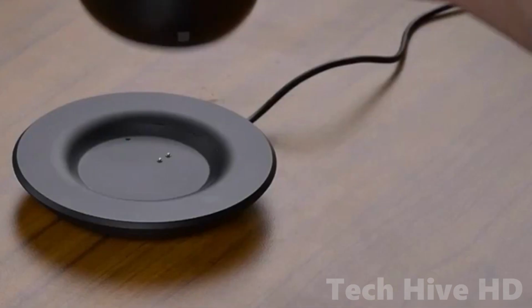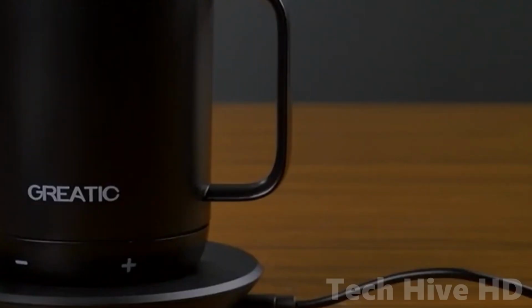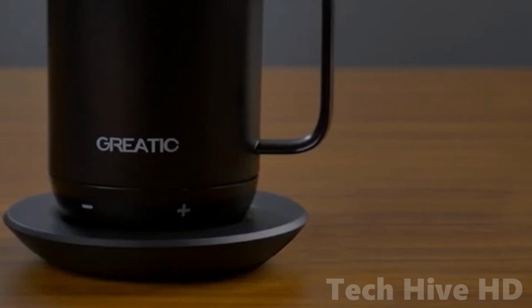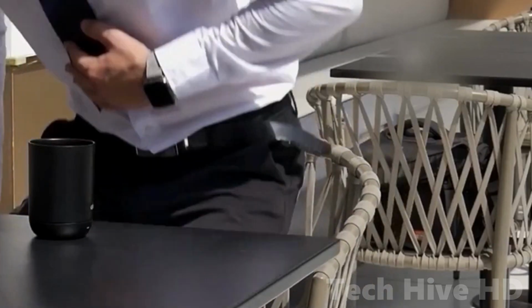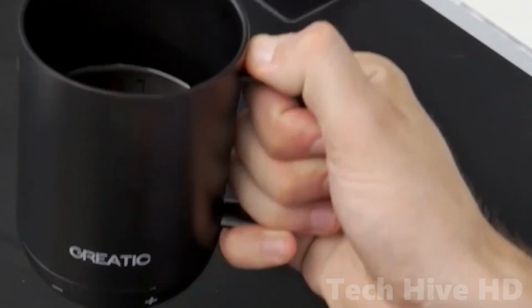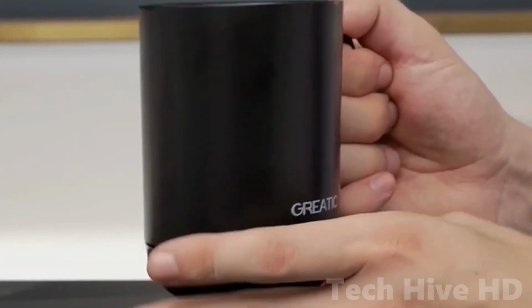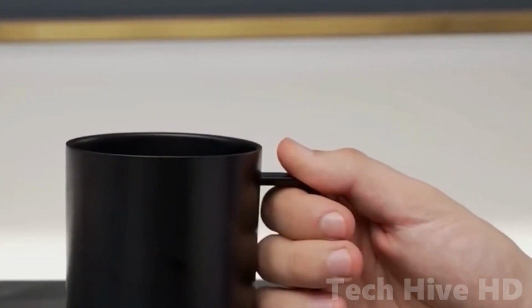The GT1 is packed with user-friendly features, starting with its temperature and power display. The plus and minus keys and touch keys make it a breeze to adjust the temperature to your liking. And when the desired temperature is reached, the mug will let you know with a 10-second flash on the display. Plus, you can extend its battery life by using it with a wireless charging base.